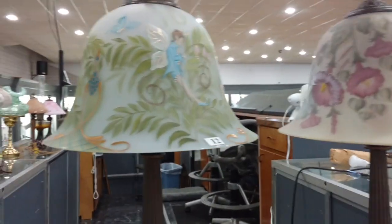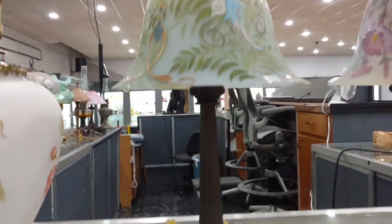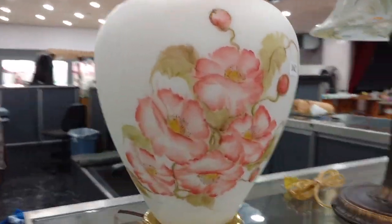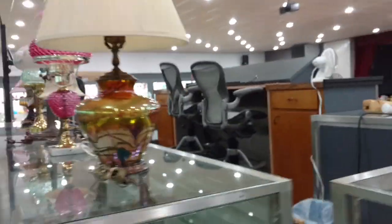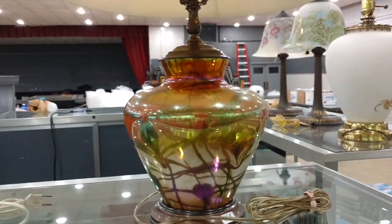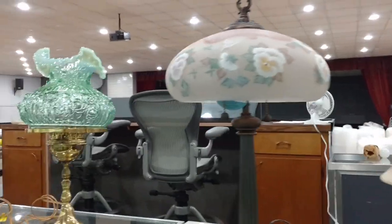We've got some nice lamps in this sale. I believe that one right there was done, I think Brian was the painter on that one. A Louise Piper lamp like this one. I think she signed it here on the side. Really nice one. Nice Imperial freehand vase lamp there. More lamps like this.